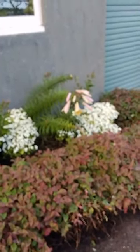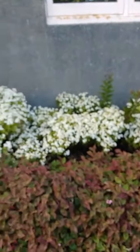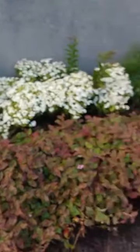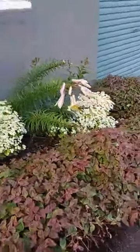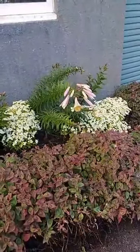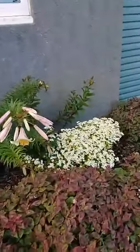So, try and get the camera not to be confused about focus. It's confused. So anyway, there you go. There it is. So there's the lilies, and they're coming out. And obviously there's these ones and there's those ones as well.